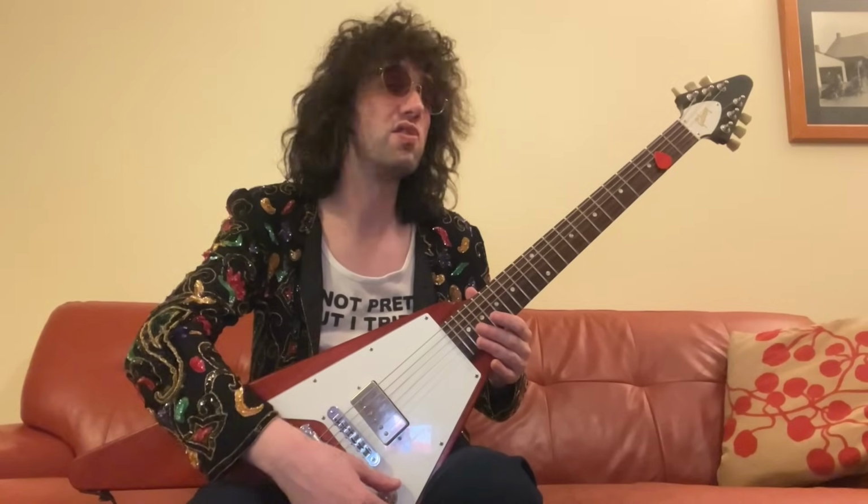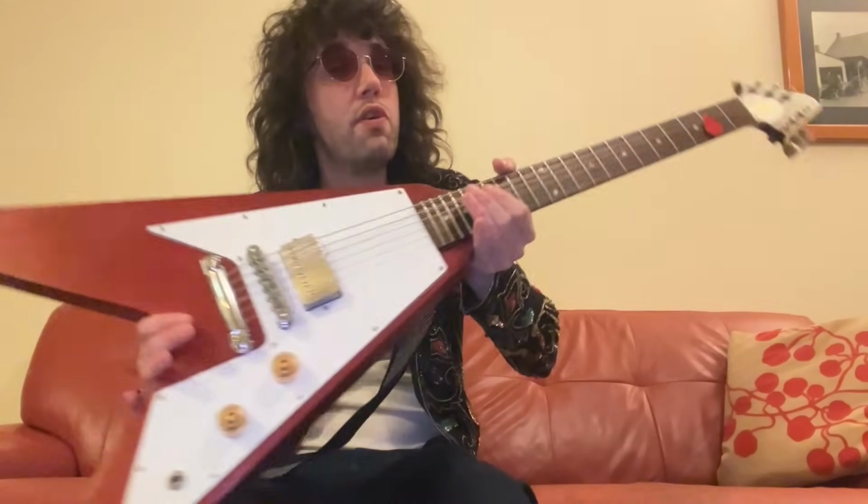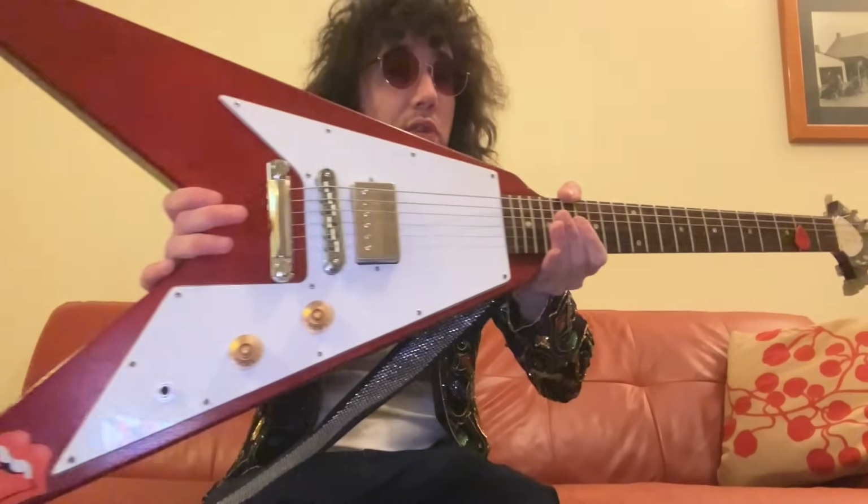I've had lots of Flying Vs over the years, and indeed one of my first really good guitars was a 1980s Tokai Flying V from Japan. And I used that a lot when I was really young. And this is kind of, in some ways, my homage to that guitar. That one was also a red one. But I do love the large 67 style Flying V.